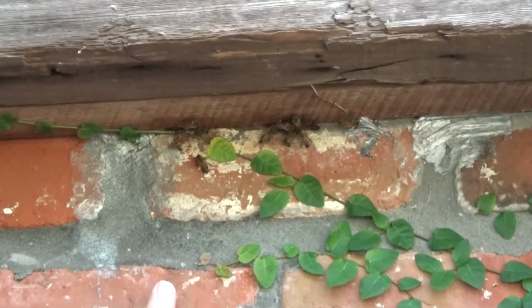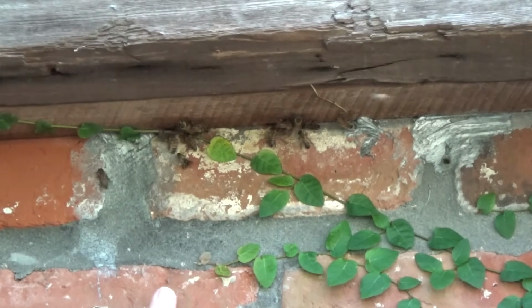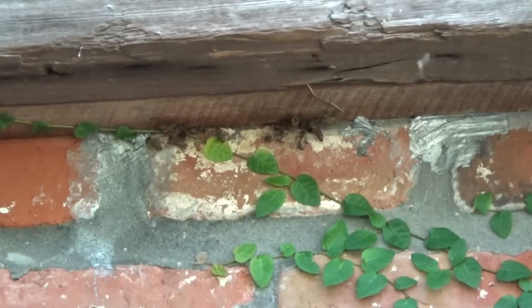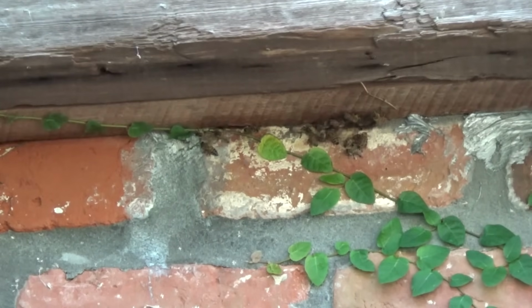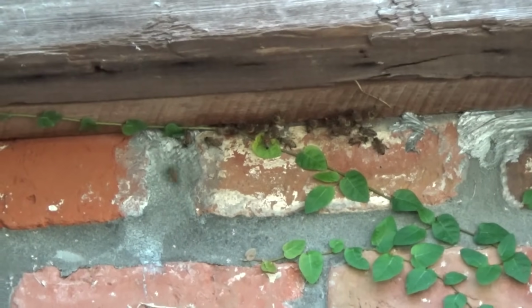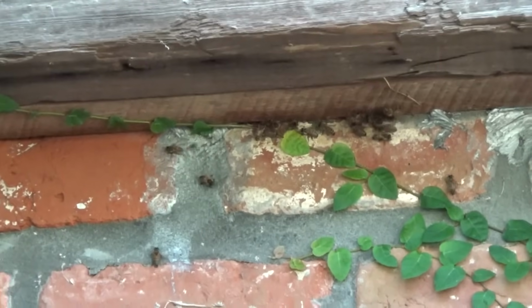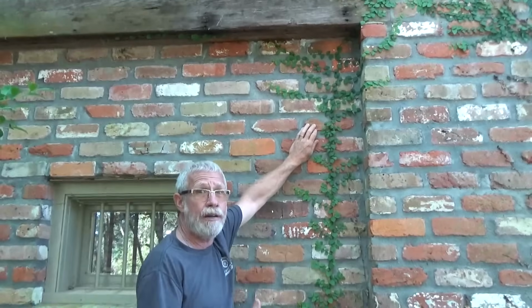That crack is no more than 1/4 of an inch, 5/16, but it's about 1 inch long. And then there's another crack right next to it, about the same size. There is a space all along here, but it's all very, very narrow. And yet the bees chose to find this little spot that gives them access to the interior of the joist space.